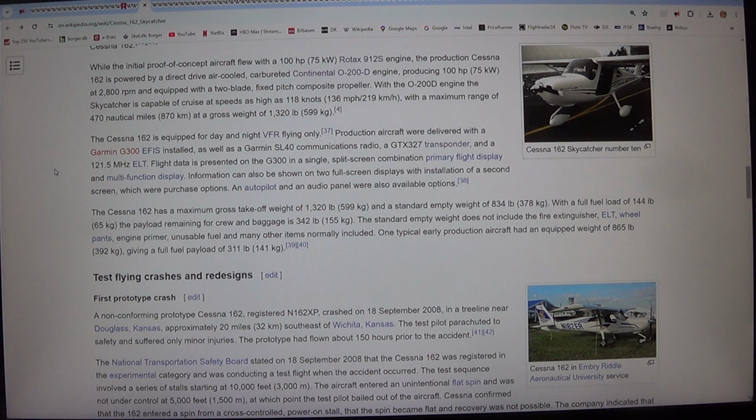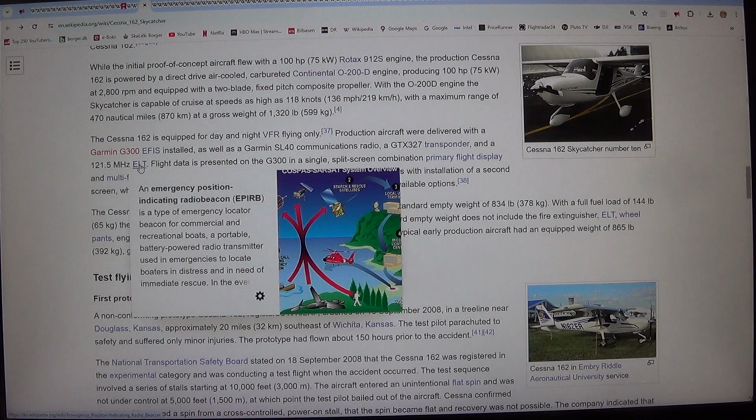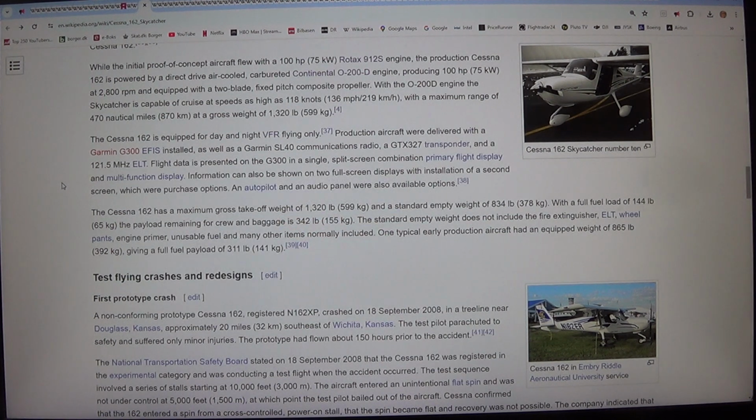The Cessna 162 is equipped for day and night VFR flying only. Production aircraft were delivered with a Garmin G300 FS installed, as well as a Garmin SL40 communications radio, a GTX 327 transponder, and a 121.5 MHz ELT. Flight data is presented on the G300 in a single, split-screen combination primary flight display and multifunction display. Information can also be shown on two full-screen displays with installation of a second screen, which were purchase options. An autopilot and an audio panel were also available options.